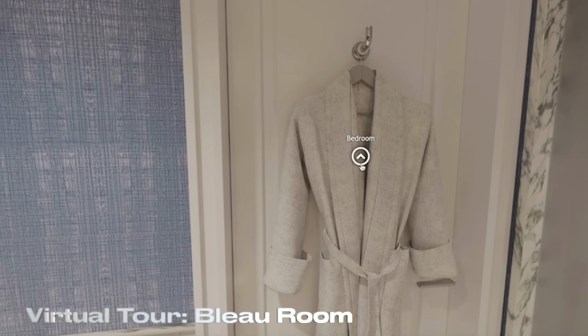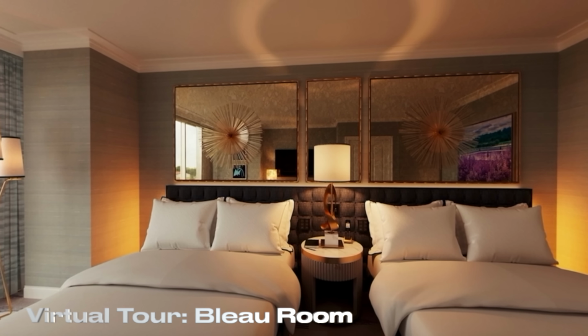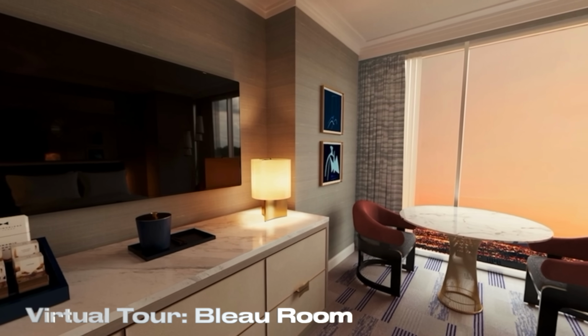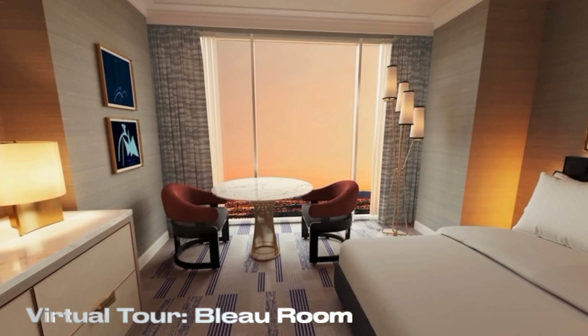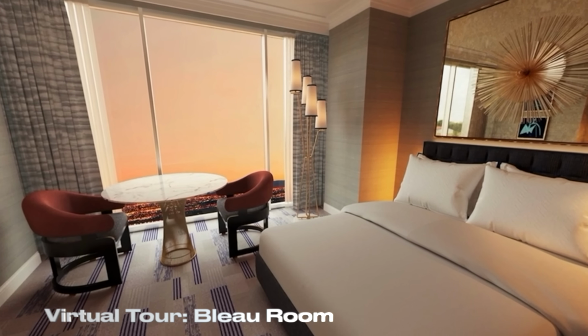I will say it looks like the bathroom does have a water closet, so that's always good. I know you mentioned you thought it looked kind of like Resorts World. Yeah, I think it has a very similar feel almost to a Resorts World room. And I will say I like the little dining table with the chairs over there, and also the floor-to-ceiling windows really open up that room in itself.